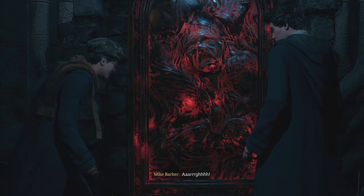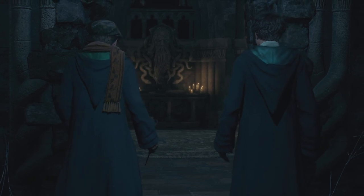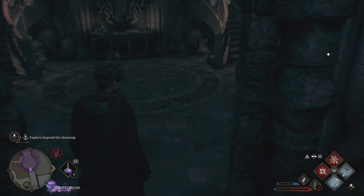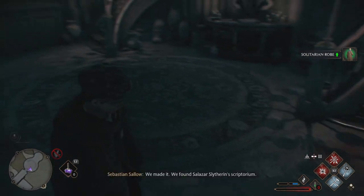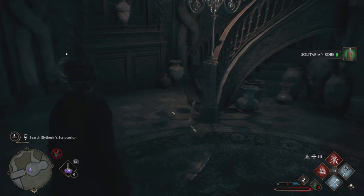It's working! Oh, yes. We're in. Are you all right? No. Oh, pain. It was excruciating. But I'll survive. Let's keep moving. We made it. Nice. We found Salazar Slytherin's scriptorium.